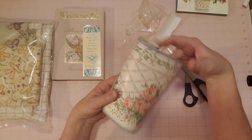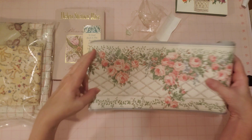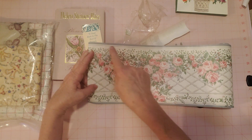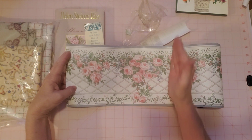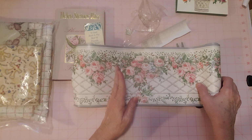Let's see. I don't know which way is up or down. Maybe this is up. But yeah, see how pretty that is? So it can be cut. See, it's like a lattice of flowers. Got this gray border up here, and it can be cut every so often there. So that's really cool.